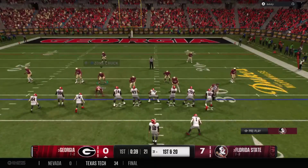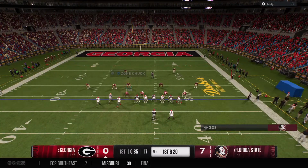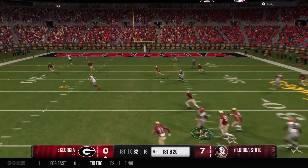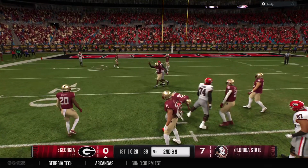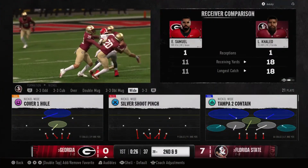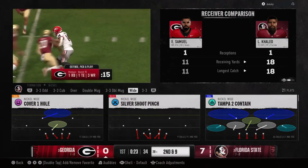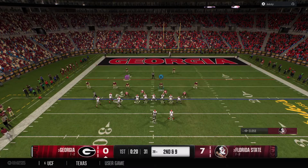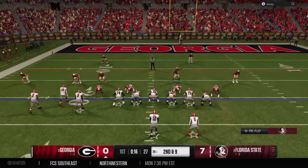A penalty backs him up, first and very long. Here's the snap, looking to throw here. Quarterback finds an open target on the left side. Tackle finally made. That's a very solid gain, but not close to first down yardage yet. Well, here the defense decided to sit back and play zone, and that front didn't do a good job of pressuring the quarterback. He had the time to make the throw, and he put it on target.